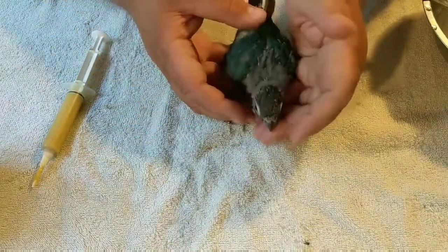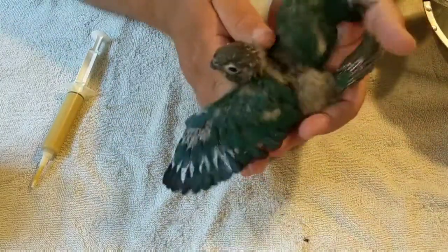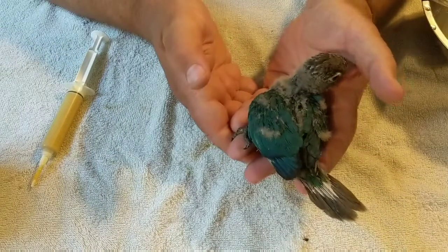Moose has a problem where his beak is twisted, has been that way. Moose is my big blue and gold macaw. His beak has been twisted since birth.